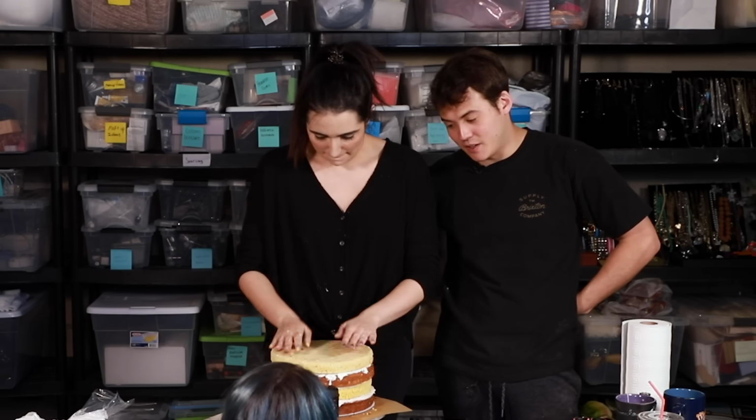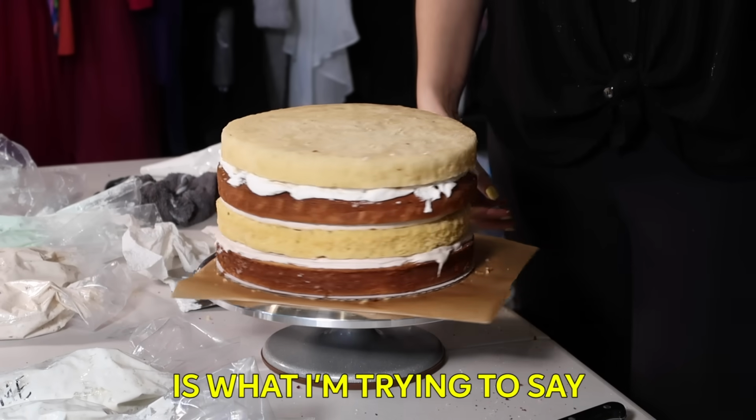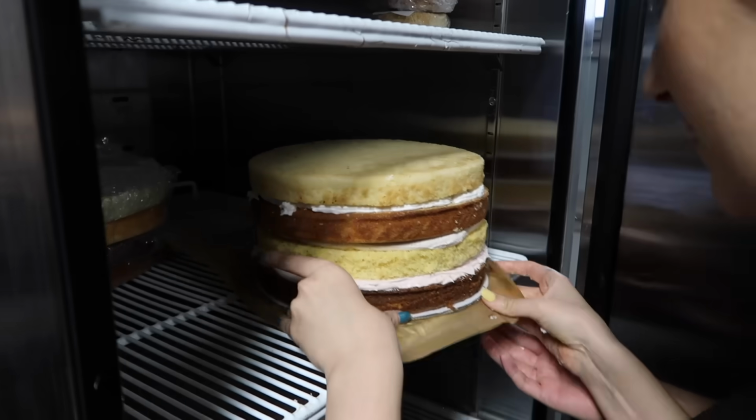That looks like the kind of cake you want to take out to a nice seafood dinner. You don't even like seafood. I want to date this cake is what I'm trying to say. That's so rude. This is our wedding cake. All right. What is this? Who am I? What's happening? This is the 10-inch tier.